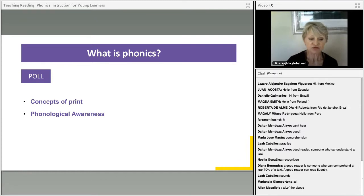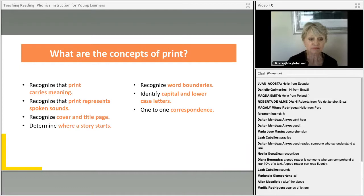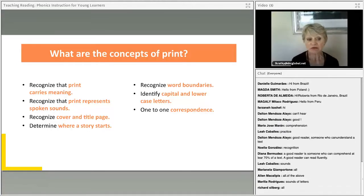Phonics is concepts of print, which we will discuss. We'll also discuss phonological awareness, also letter knowledge, also blending and decoding. What are concepts of print? At the beginning, when children are being exposed to language, they're read to, and what they hear are picture books. So generally, they associate a story with the pictures because they've been following the pictures as the book is being told to them. When they start learning to read, they realize that it's the print that carries the message.